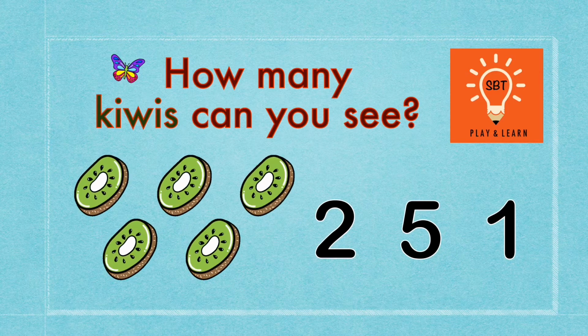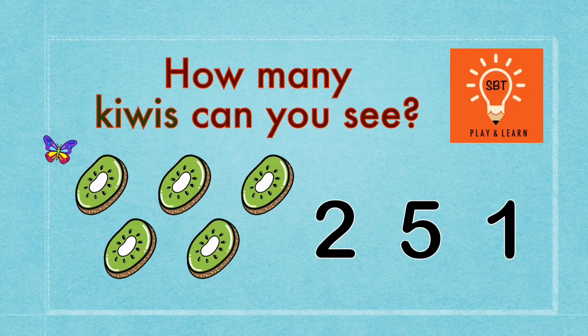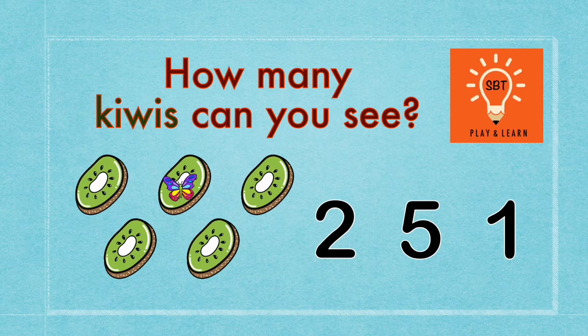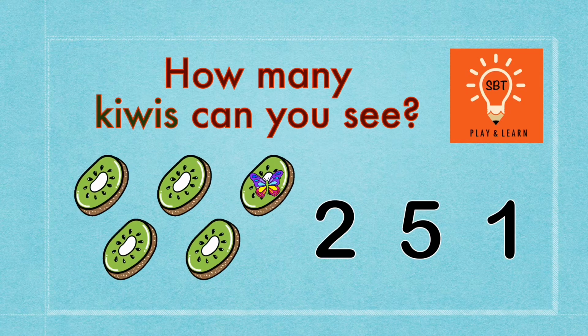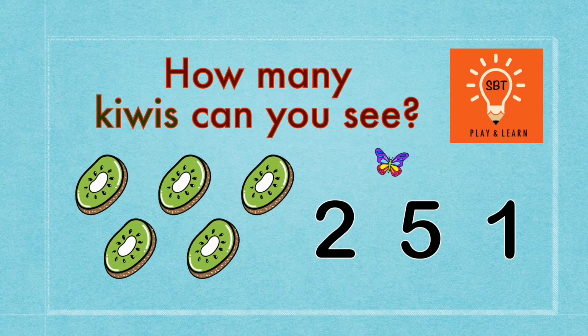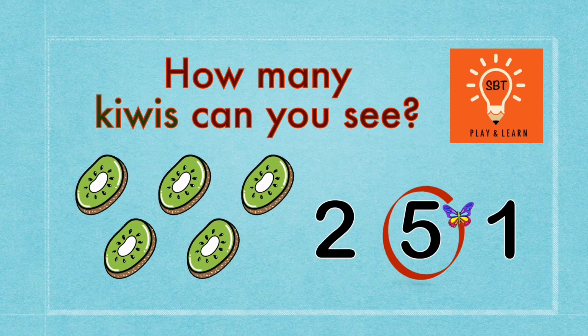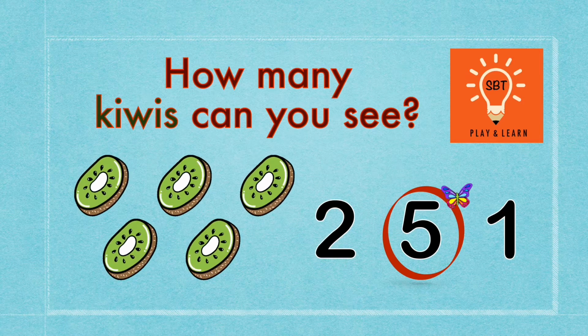How many kiwis can you see? Ready? Let's count. 1, 2, 3, 4, 5. I can see 5 kiwis. Where is number 5? That's correct.